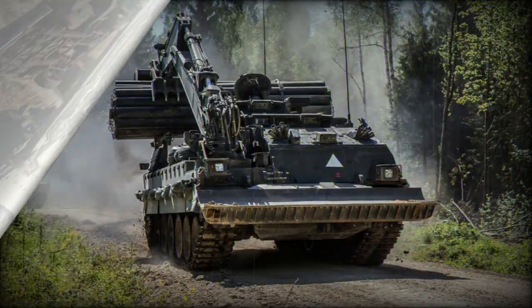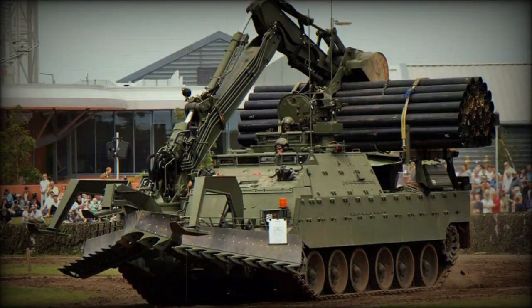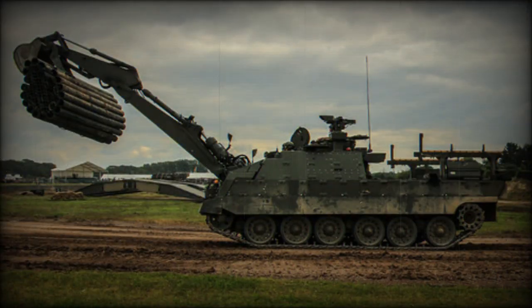The Trojan combat engineering vehicle has the same level of armor protection as the Challenger 2 MBT. It provides a very high level of protection against direct fire weapons. If required, additional armor can be added. Vehicle also has enhanced protection against landmines. There is an NBC protection system for the crew, so this engineering vehicle can operate in hazardous environments.